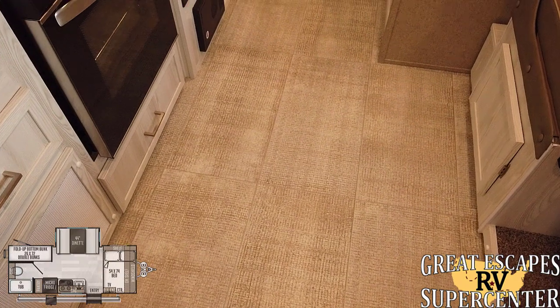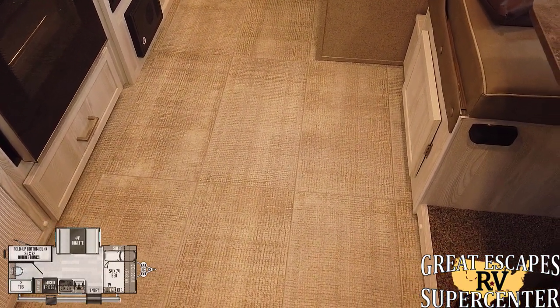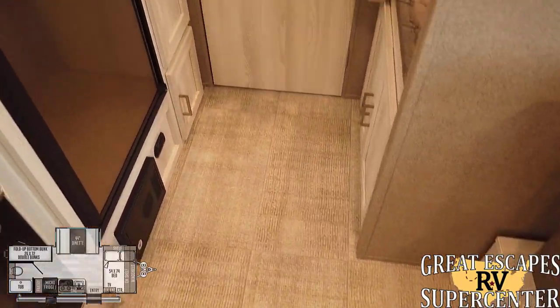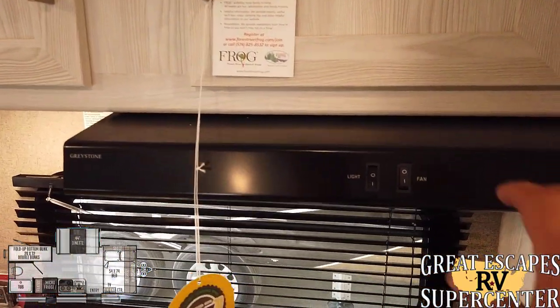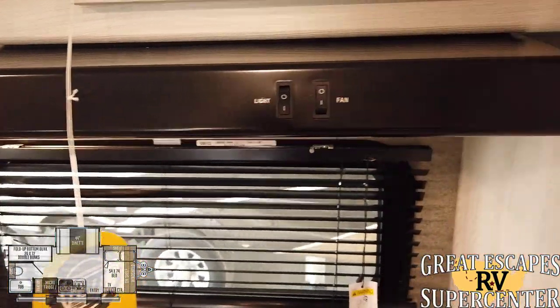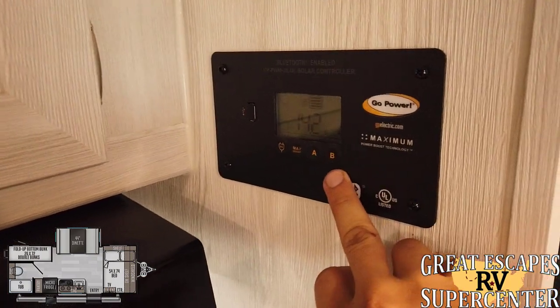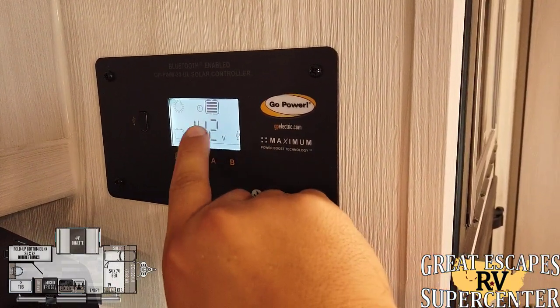Very cool. You've got upgraded linoleum flooring, or vinyl. Very cool. Overhead compartment storage up here as well. You do have the hood combo, so if you're frying up bacon in the morning, you can keep it properly ventilated. You've got your charge controller right now, and it actually shows it's pulling in about 14 point... well, they're actually hooking it up right now.